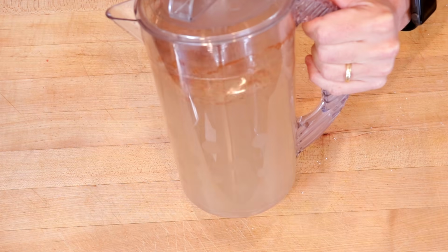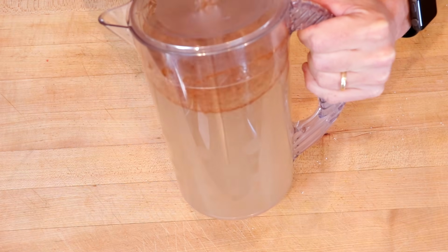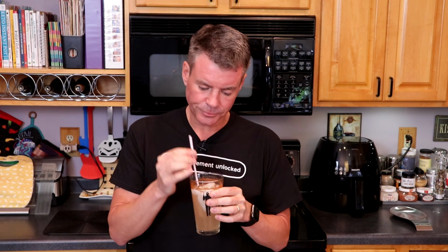After this sits in the fridge for a little while, that cinnamon is going to settle down at the bottom, and then when we use this plunger here, it'll mix up nicely for our tonic. Most of the recommendations that I've seen for apple cider vinegar tonic recommend that you consume it through a straw to kind of limit the amount of acid that gets on your teeth. This tastes like a tart apple pie.